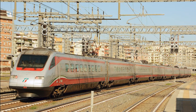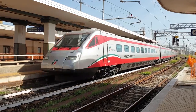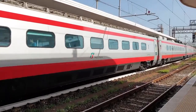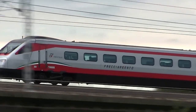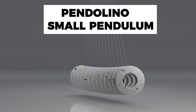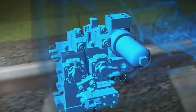ETR 485 are made up of 9 coaches and a total of 489 seats. Now we want to use the opportunity and talk a little about the evolution of this train. The ETR 485 uses tilting technology and belongs to the Pendolino family. Pendolino means small pendulum in Italian. And in case you don't know, these trains possess a mechanism enabling them to tilt whenever going around a curve.